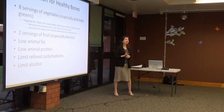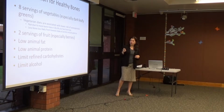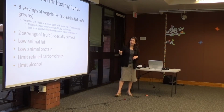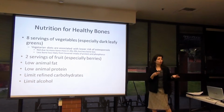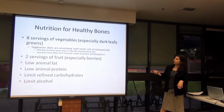Eating 8 servings of vegetables a day, it seems like a lot, but it's doable. If you can't do it every single day, at least try the 80-20 rule. Try to get it as often as you can. You can see, research shows that vegetarian diets are associated with lower risks of osteoporosis. And a lot of it has to do with that. Unfortunately, animal protein does increase the risk of calcium and mineral depletion. So eat lots of vegetables.